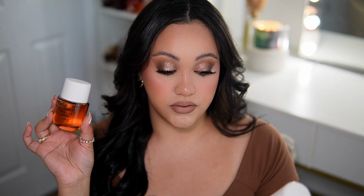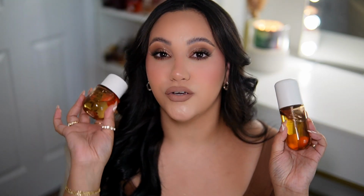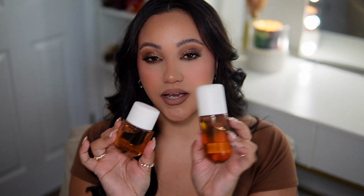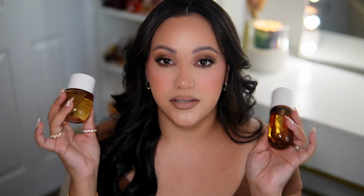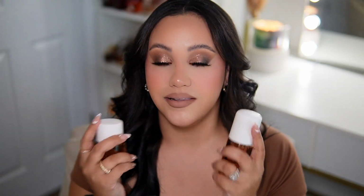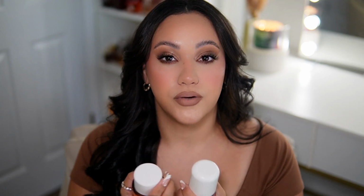I do feel like there is a longer lasting power in the perfume. So if you love Vanilla Skin but you wish that it lasted longer, get yourself the perfume. I think that once this one sits the same amount of time, they're probably gonna end up smelling exactly the same. So yeah, this is just like a sexy woody vanilla. I love it. I love the way that it smelled.